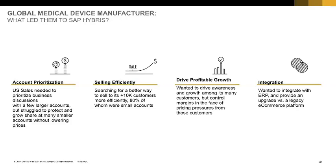Next, they wanted to sell more efficiently across 10,000 call points in the U.S., 80% of whom were small accounts. Among those small accounts, they wanted to drive awareness and growth because there were many customers, as I mentioned before, over 10,000, and they wanted to control margins but drive awareness and grow sales among those small customers. And next, they wanted to drive integration. Their existing legacy solution did not fully integrate with their ERP system and was sometimes out of date.